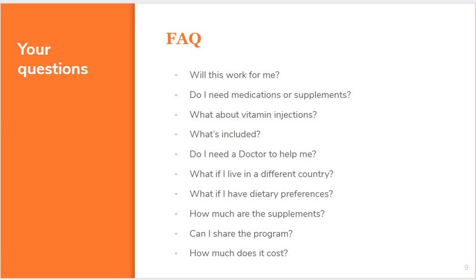And then finally, how much does this program cost? The program is a digital program, which means the information is emailed to you, and then the videos are accessible on a special page on my website, which is shared with you privately, so it's not accessible to anyone else but you. The cost for that program is $97.